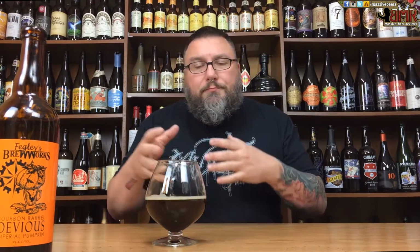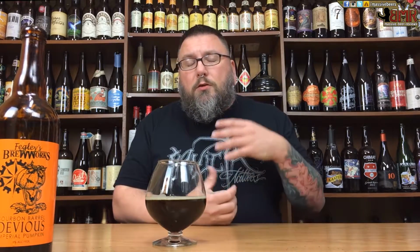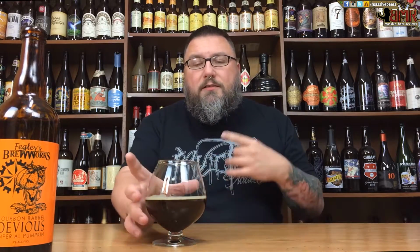In the mouth, it's a nice mixture. You're actually getting this real sweet chocolatey char going on, along with the actual bourbon itself. Same thing as the nose, you're getting that little bit of vanilla, not much coconut, and then that little bit of cherryness. But you are getting the actual pumpkin beer out of it, a little bit of pumpkin spice that's not over the top.